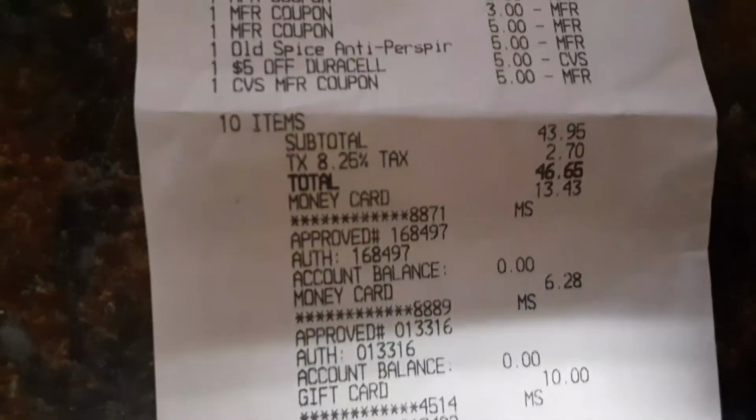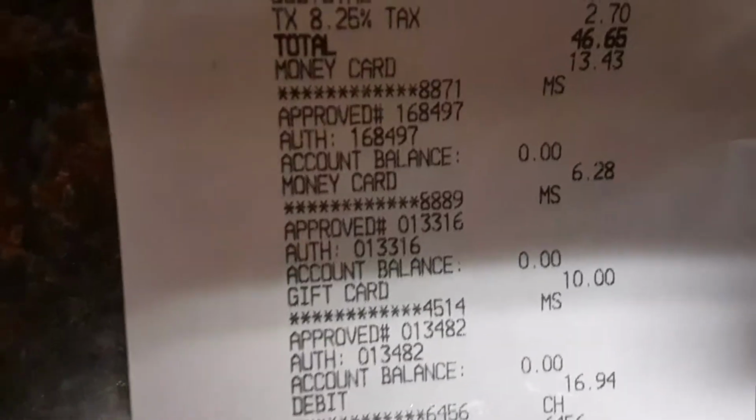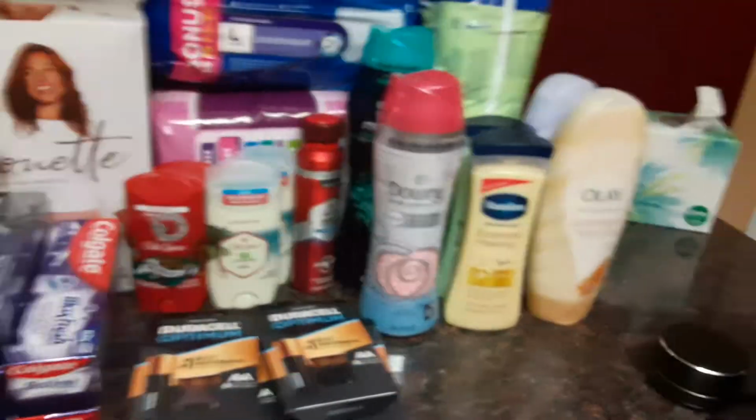So that was the last thing I paid. I paid that off with my gift cards: $13.43 gift card, $6.28 gift card, another $10 gift card, and another $16. So out of my pocket, I spent $16. They gave me back $10. So I actually paid $6 for that.